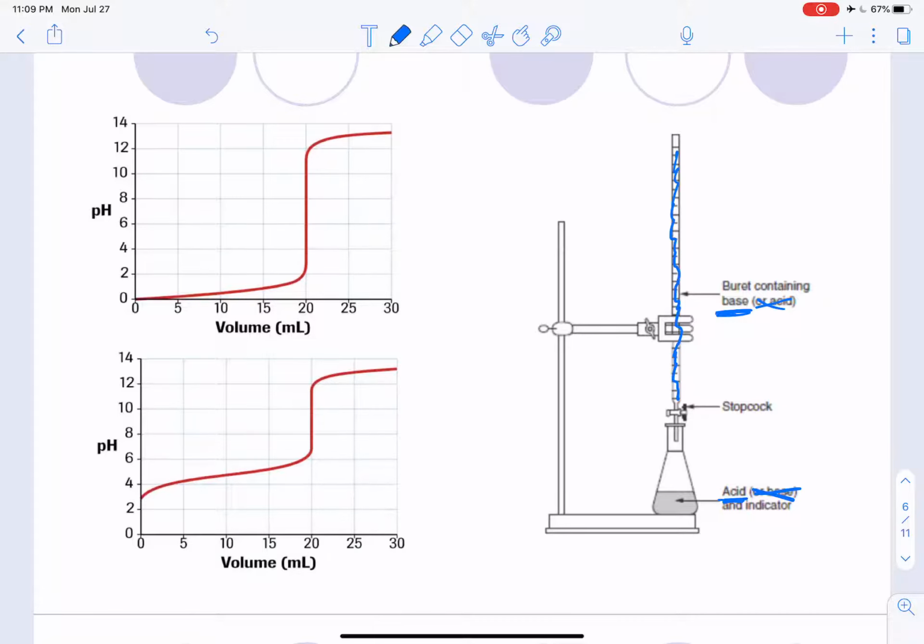Well, the graph of a titration is going to look a little bit different depending on what you're doing. So the first example here, this is a titration of a strong acid with a strong base.